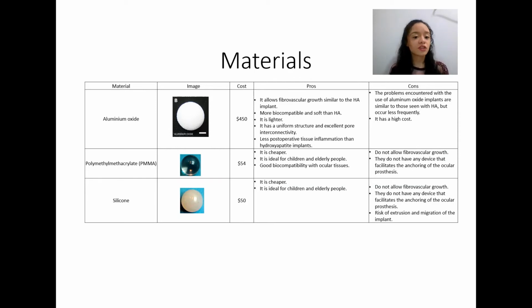On the following material we have polymethylmethacrylate, also called PMMA. It has a cost of 54. On the benefits, it is cheaper. It is ideal for children and elderly people. It has a good biocompatibility with ocular tissues. And the problems: it does not allow fibrovascular growth. They do not have any device that facilitates the entering of the ocular prosthesis.